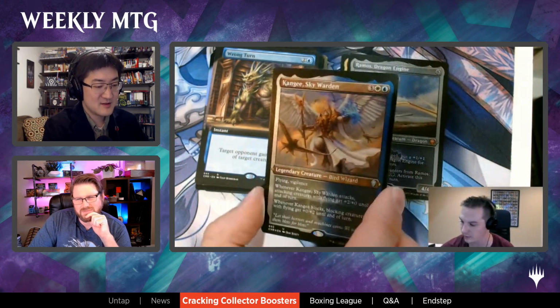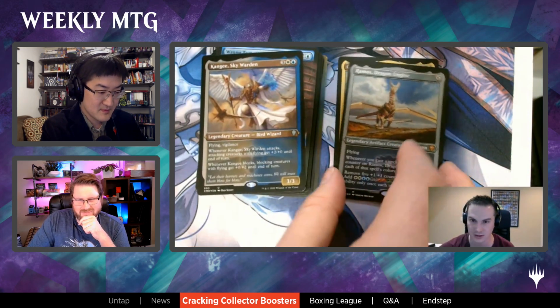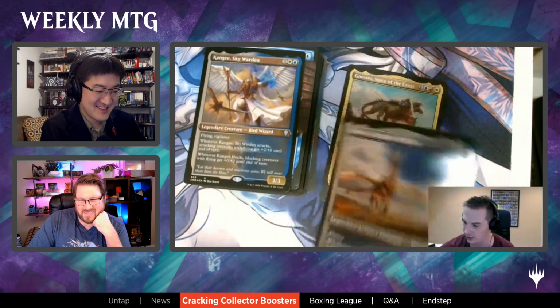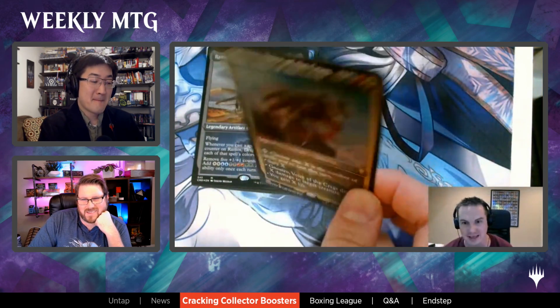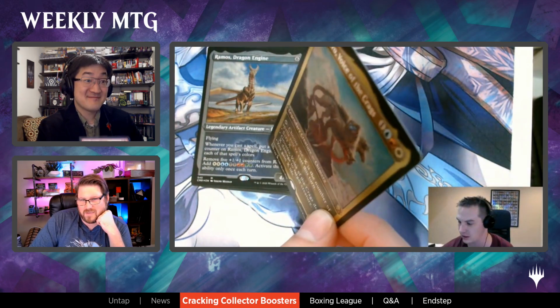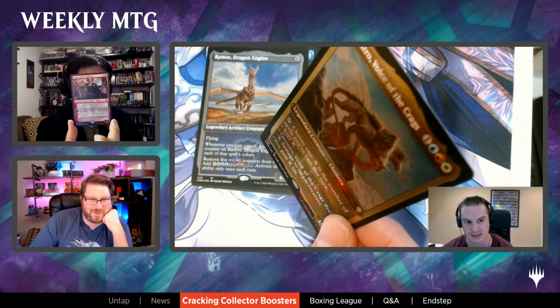And then we got Kangi. Then we got the Ramos, Dragon Engine I need for my Dragon deck. Yeah, so check. I no longer need yours, Steve. Oh, thank you. And then we got Nostro, Voice of the Cards. And it's the foil etched cards. They're really cool looking.